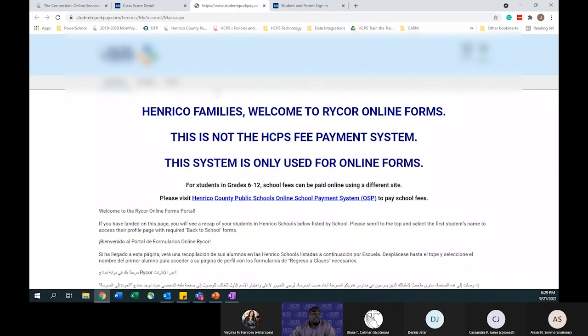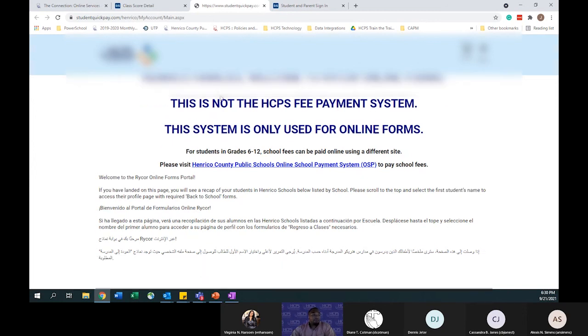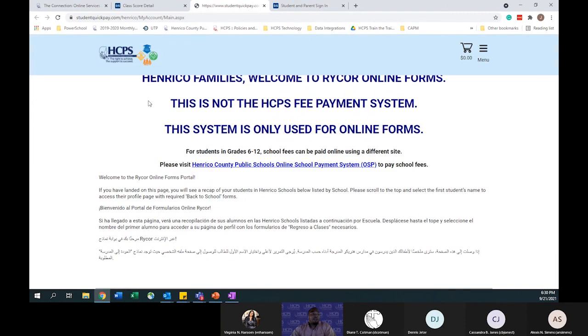All right, so this is going to take us directly to Rycor. I don't have to log in again. I don't have to do any of that. Because I'm logged into the parent portal, it's already linked to my student, and it takes me directly to Rycor. We always highlight a couple of important facts here, especially a link to our online school payments. That's another resource. A lot of folks during back to school time, if they're completing the online forms or the back to school forms, are doing fees as well. That's why that link is here.